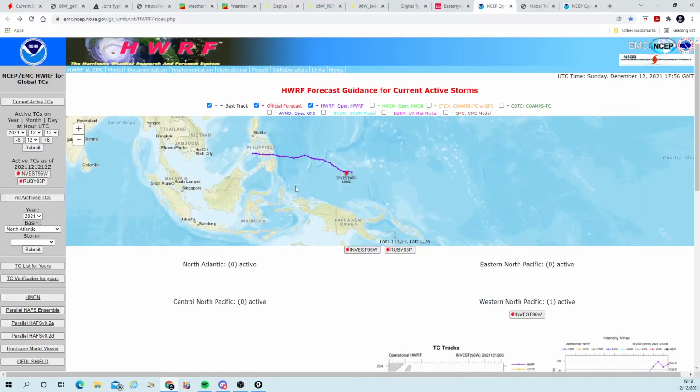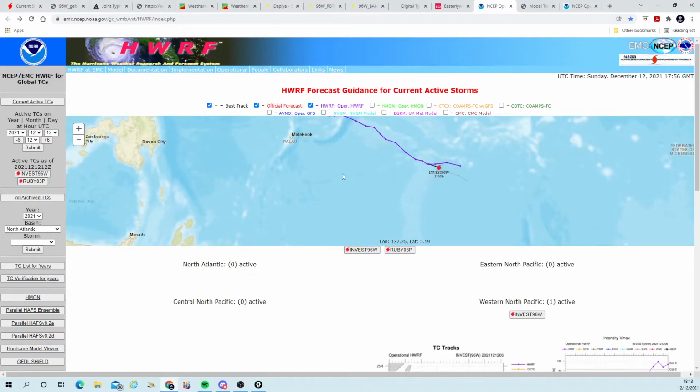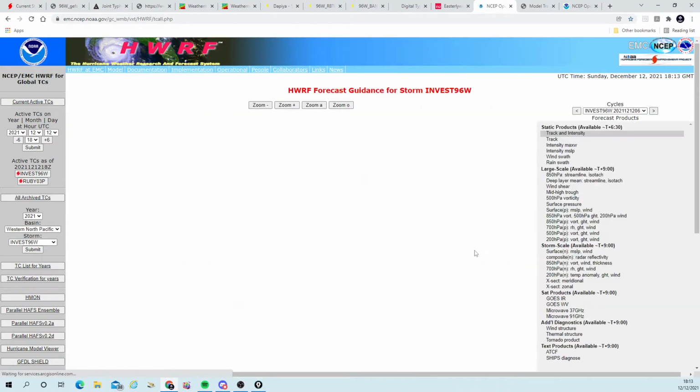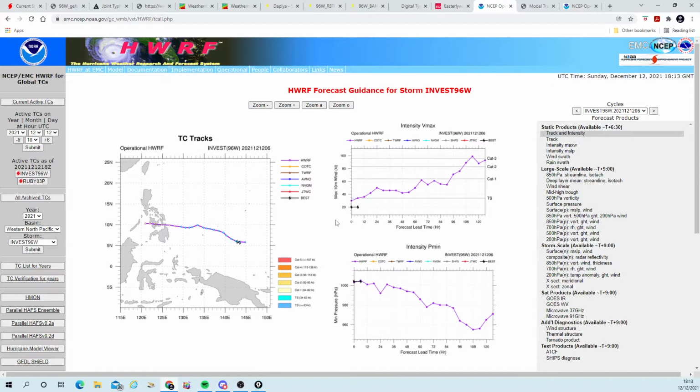So again, this is Invest 96W, and this is generally what we're looking at with this system. Currently, it's way down here, and it is expected to continue to intensify into a tropical storm. It could potentially become a major typhoon, in terms of hurricane strength, a Category 3 or stronger, which could certainly be a possibility.